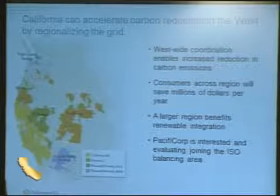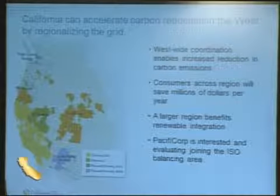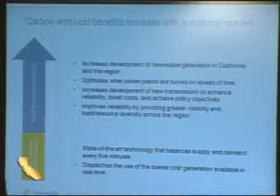That meant we, the ISO, had to be able to find energy in that operating hour in order to be able to serve customer load in California. So by consolidating all the resources, we just run a greater risk that those kinds of impacts from Mother Nature are more severe. We can spread those out, we have less of an impact. So let me move to the last slide.